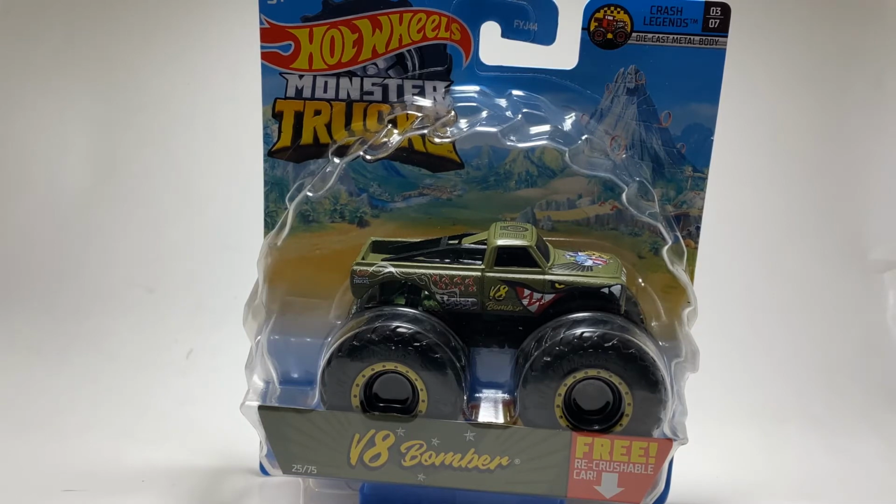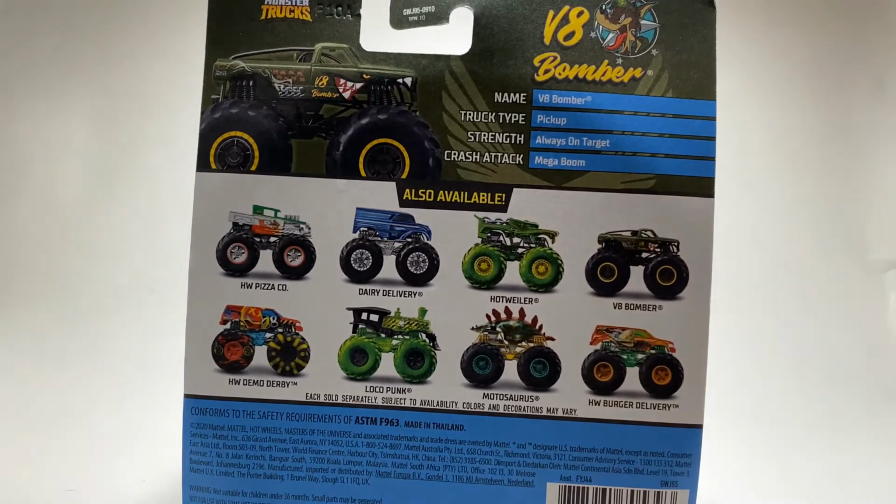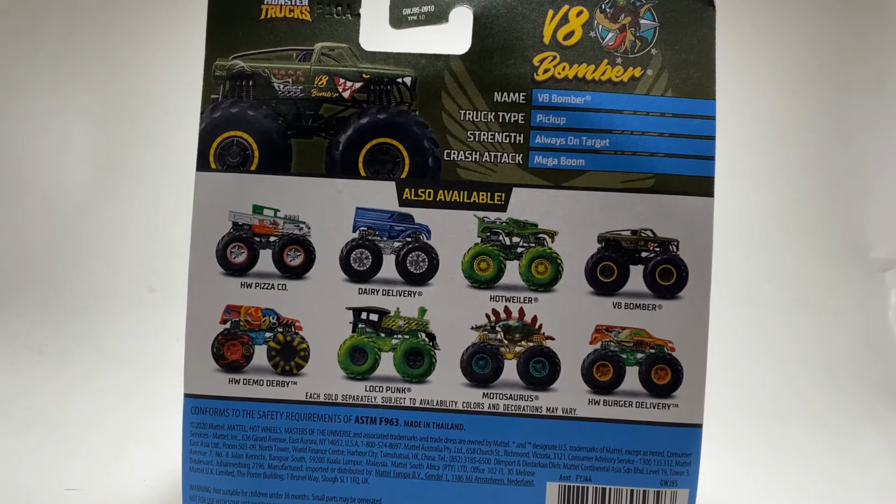However, this is, I believe, the first time we are seeing it in 2021. And it is truck number 3 out of 7 for Crash Legends, and it's also truck number 25 out of 75. Now, there's no difference. One thing I would complain about with Hot Wheels is when they do something like this and they basically just copy and paste the truck from last year. You know, I kind of wish they changed it up a little bit. This truck has no difference from the truck that we got at the end of last year.